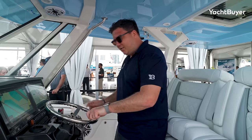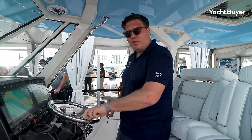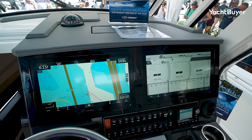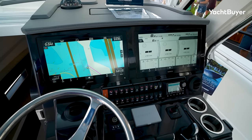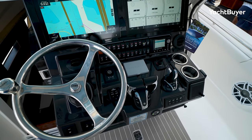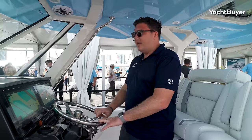You've got the classic Edson wheel with the knob on it, so you've got really good maneuverability with the wheel. But of course, you've also got a joystick to control those three engines. So at slow speed, you're going to be using the joystick for that slow speed maneuverability. The bow thrust is an option. Twin MFDs, it's very focused, very comfortable, designed, you know, for travelling fast in great comfort.